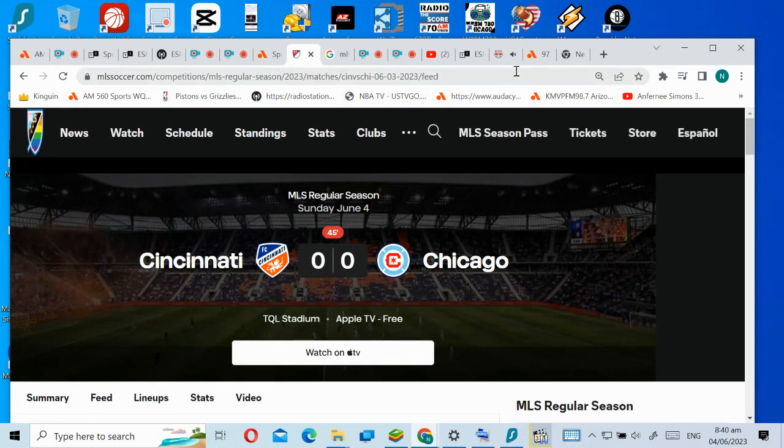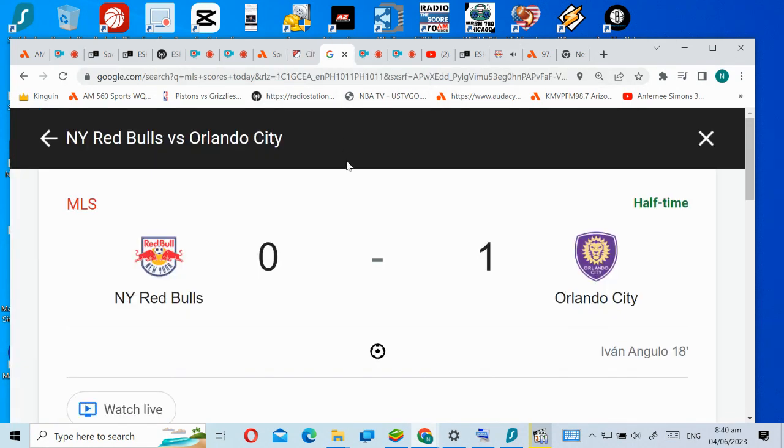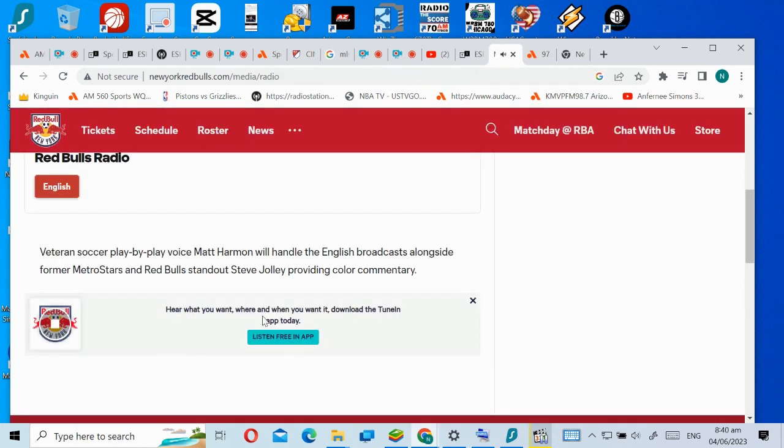Scoreboard time in Major League Soccer as Orlando leads New York on the back of an Ivan Angulo first half goal, 1-0. Finals from earlier today, NYCFC and New England in a scoreless draw.